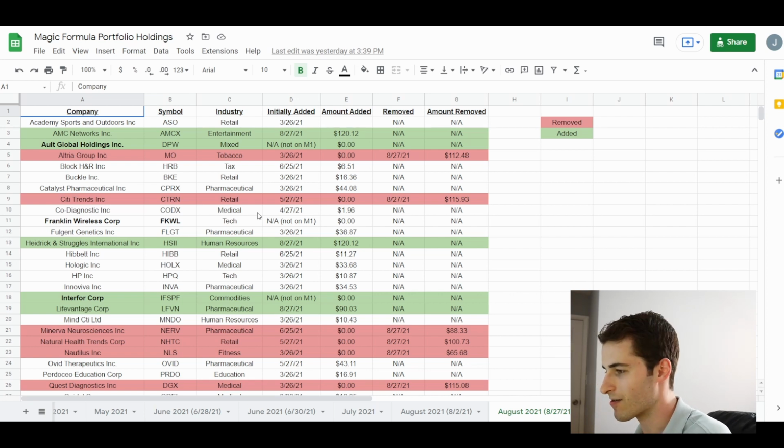So anyways, here are the changes for this month. We added AMC Networks Inc. We would have added Alt Global Holdings Inc., but this was actually not available on M1 Finance, which is the brokerage I'm using, since it allows you to easily tailor the portfolio towards equal holdings or whatever ratio of holdings you want to have. So it makes managing this portfolio a little bit easier.